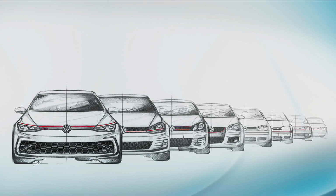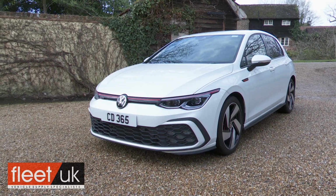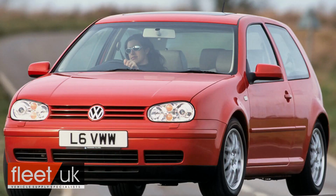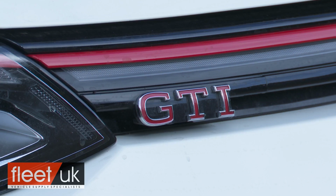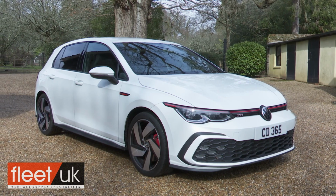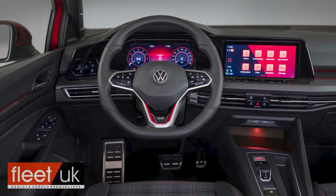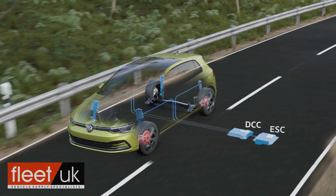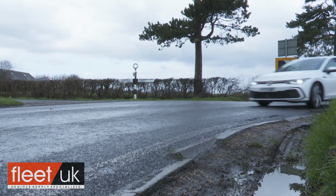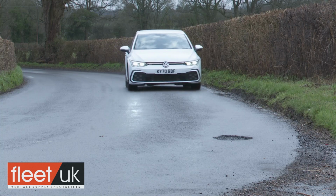With each generation, the Volkswagen Golf GTI becomes more polished, but not every evolution of this Gran Turismo Iniezione, or GTI model, has proved to be a real step forward. This Mark 8 model, though, might be, combining new technology with advanced chassis dynamics, plus a little of the original GTI DNA still remains. Sounds promising.